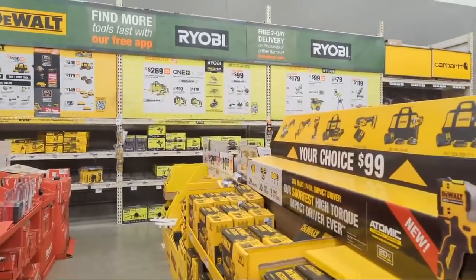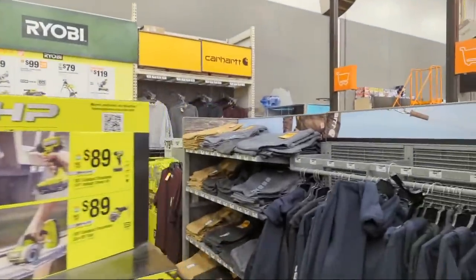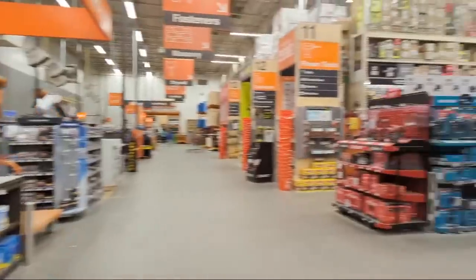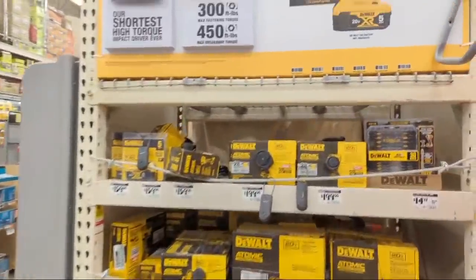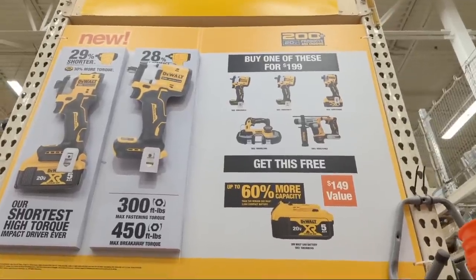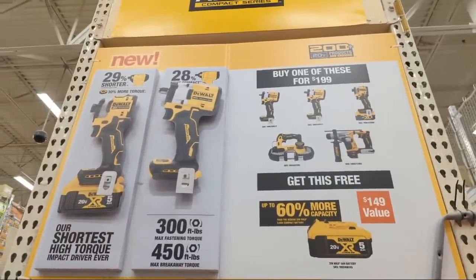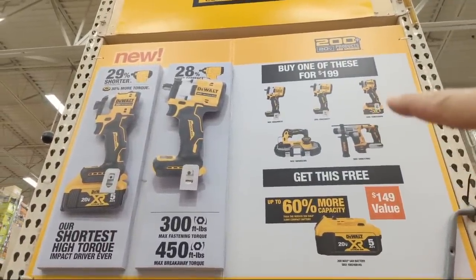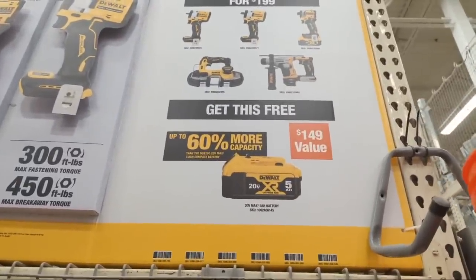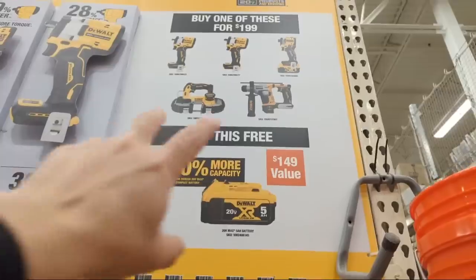Yes, we were talking about the Milwaukee heated gear. Here's an end cap. Yo, here's the hilarious part. It says, buy one of these for $199. So you got your choice of those bare tools or the 850 kit. You're going to get a 5 amp hour battery for free. They also have the atomic bandsaw and the rotary hammer.